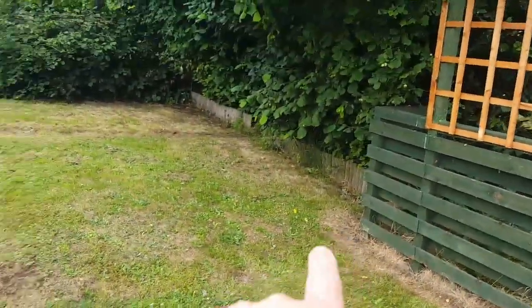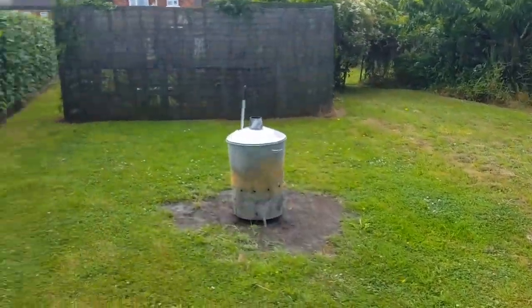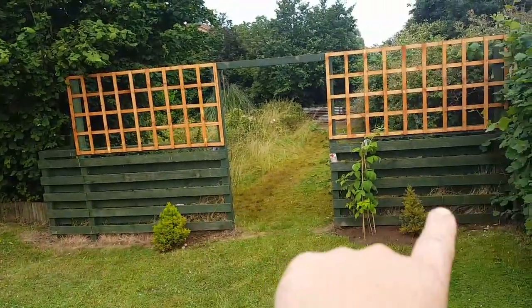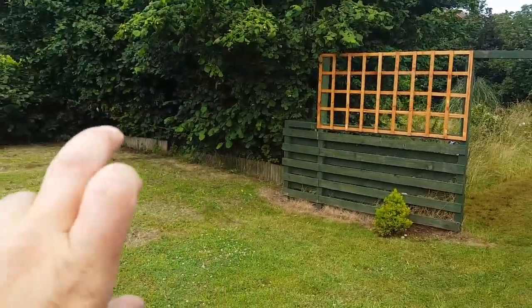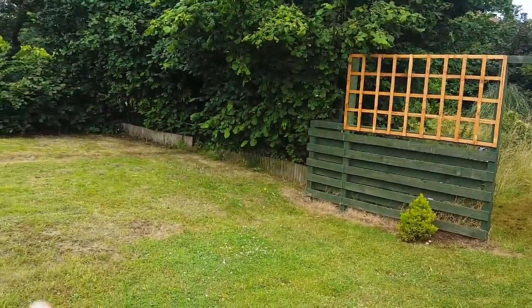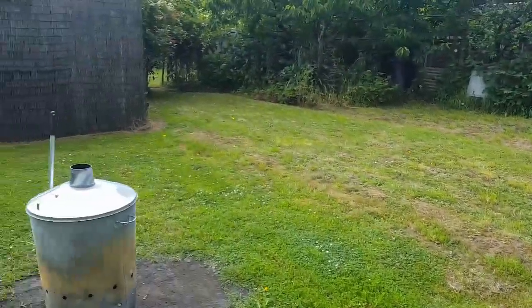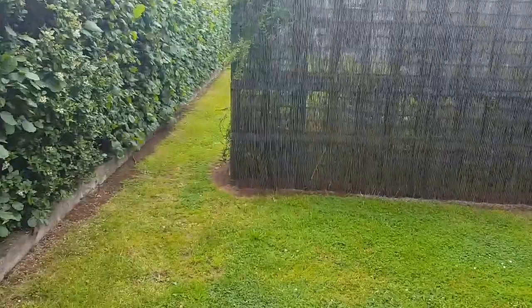And then, of course, at some point, fence up there with the gate. Not sure whether to just build my own fence like that, or just to put a concrete and panel in with a gravel board. Not sure. Anyway, we'll have a look later when I've sort of finished.